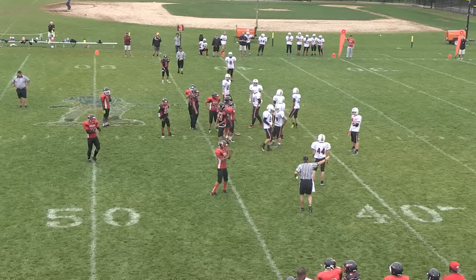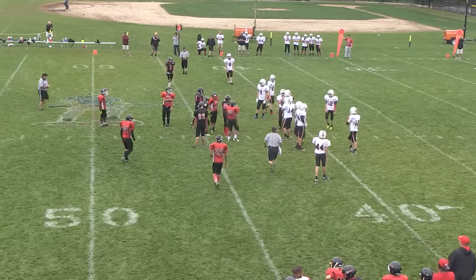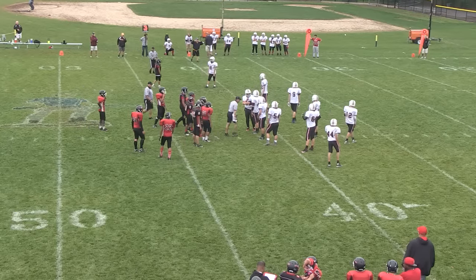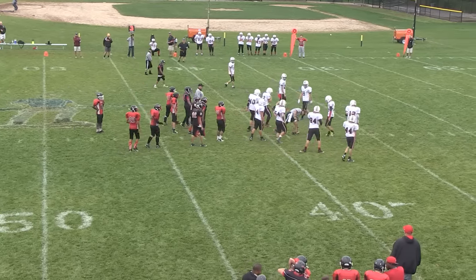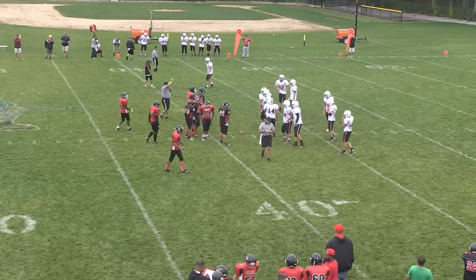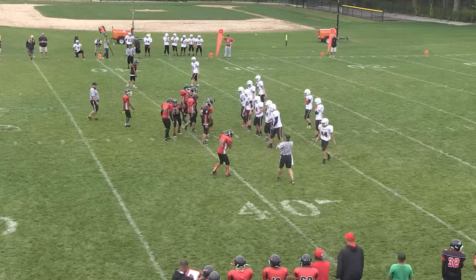Everyone jumped on that one. It's going to be 5 yards on Redding. Not only 5 yards on the penalty, but probably a couple burpee gassers from coach. Third down and a little bit more manageable, about 19.